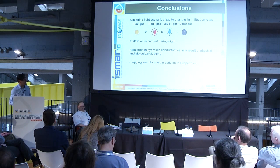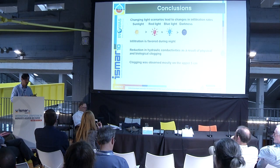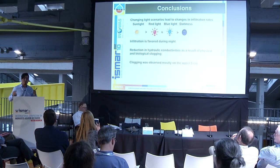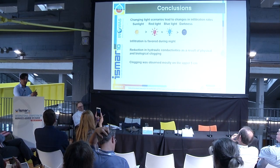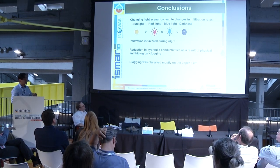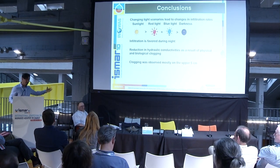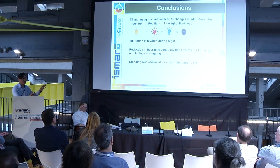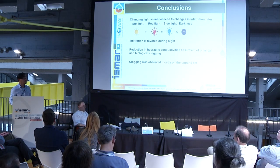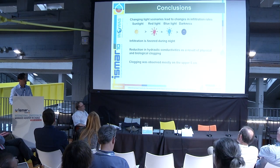I also just want to stress that when I was talking about clogging now, because this was the first stage, we are talking about a mixture of biological and physical clogging together, because we first wanted to have an idea of how it develops. In the second stage, we are planning to have artificial physical clogging water and biological water to see the difference between these two types of clogging. And lastly, the clogging was observed in the upper 5 centimeters.